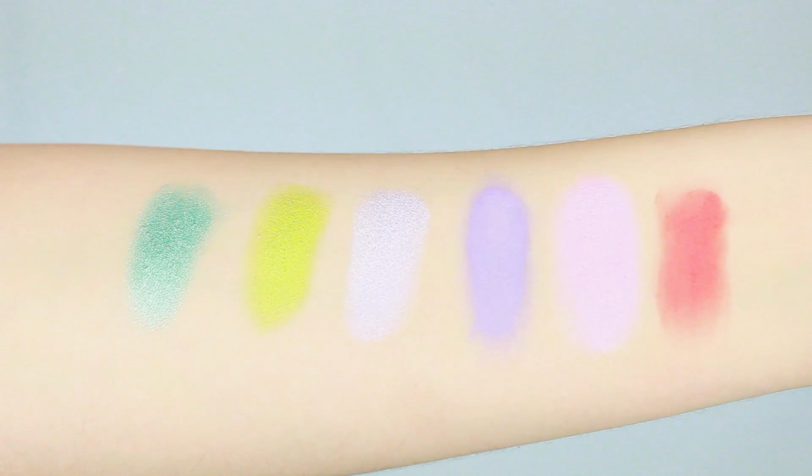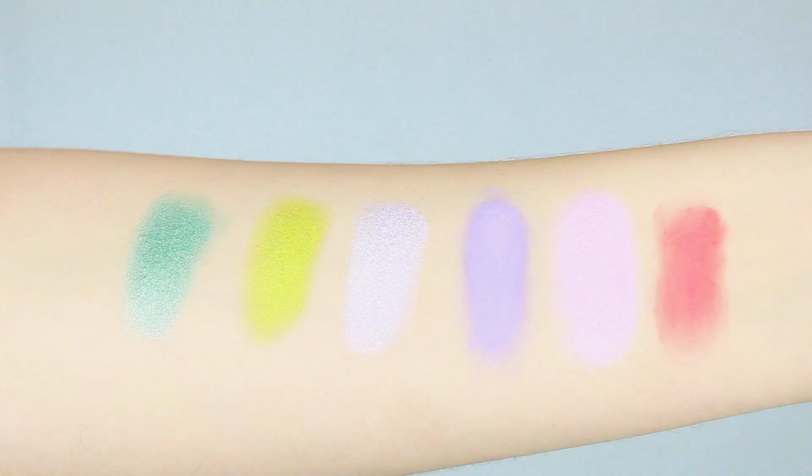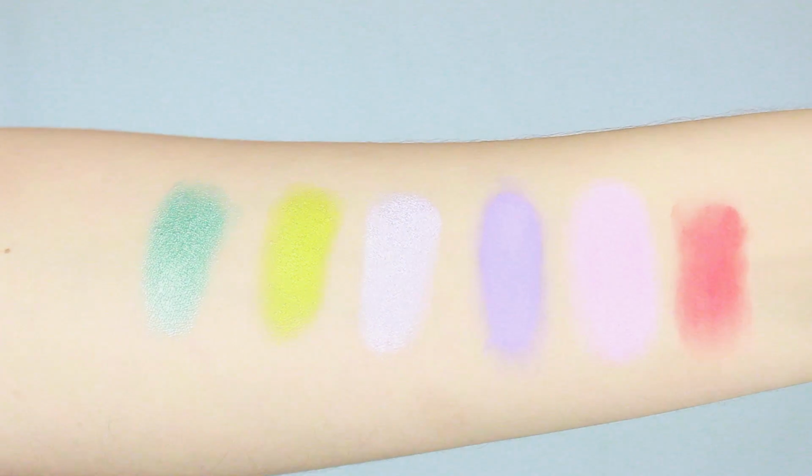Moving right along, we have Pegasus. This is another foiled. And this is like legit mermaid dreams right here, mermaid paradise. So if you're one of those people who are obsessed with mermaids, you would love Pegasus eyeshadow.